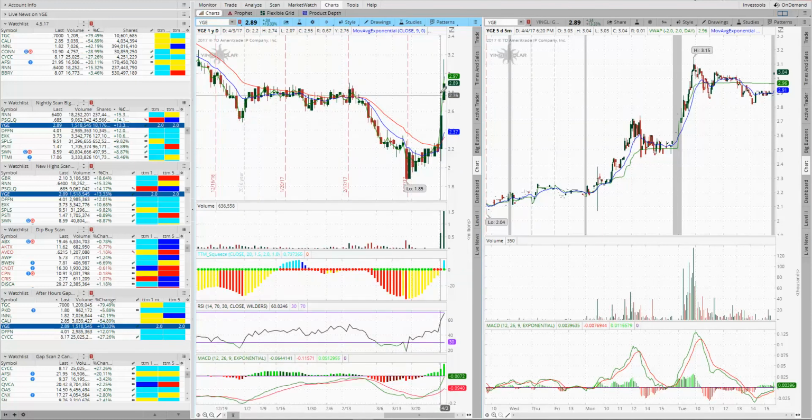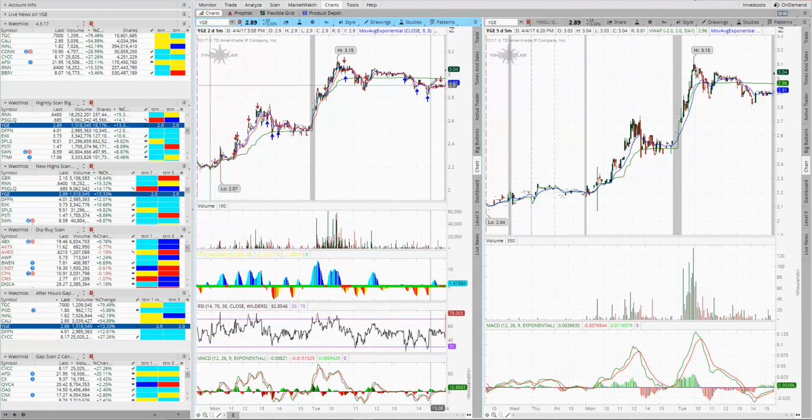The stock is starting to run again. It's moving again. I expect it to give back. I guess you could put it on the watch list to see what it's going to do tomorrow. I'm not going to put it on mine. It's probably going to be a good short.